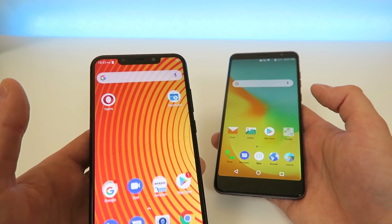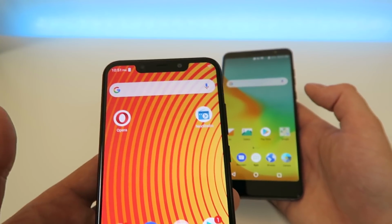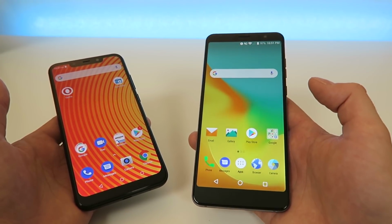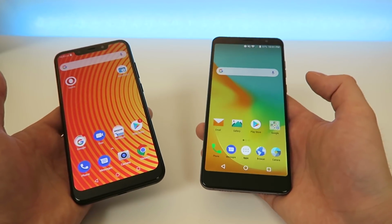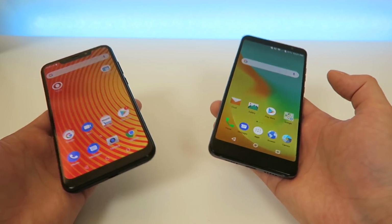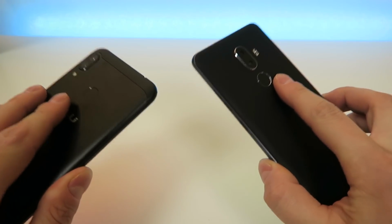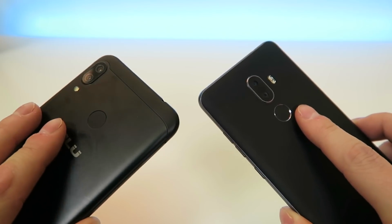The BLU Vivo XL4 has a 13 megapixel camera here on the front with a front-facing flash. The ZTE Blade Max View has an 8 megapixel front-facing camera with no front-facing flash. Both devices feature 32 gigabytes of internal storage with the ability to expand that with a microSD card. Neither of these two devices feature wireless charging, but they both have fingerprint sensors on the back, which is really great to see.